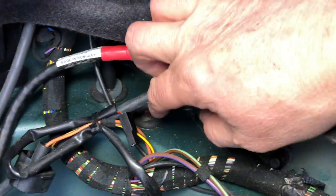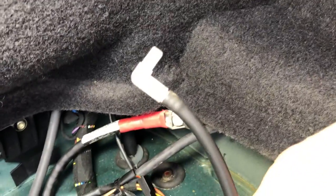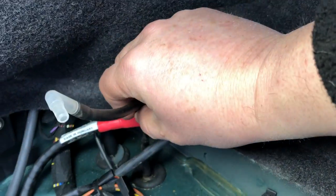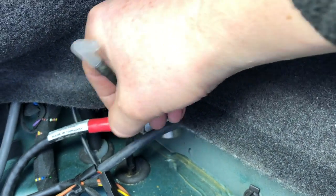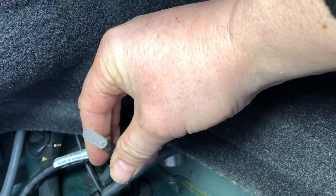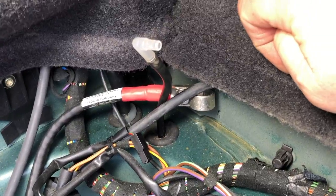Now hopefully you can see a little grommet there. That is where this breather tube needs to be poked back through. It's a very soft grommet, so just give it a push. That wants to go back into the battery when we've installed it.